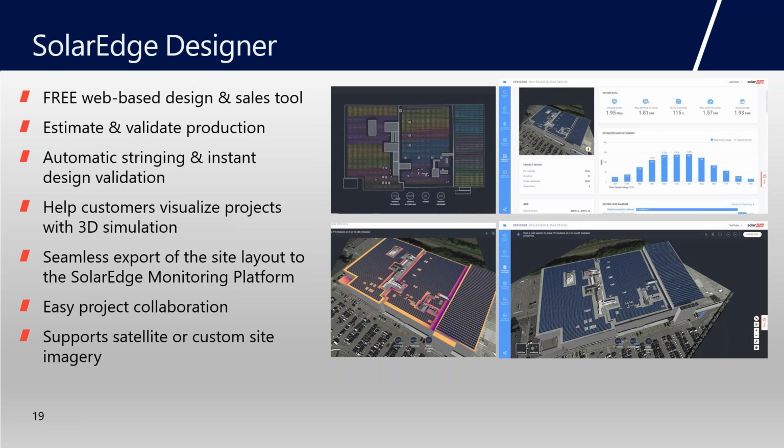If folks are looking for more detailed training on the Designer platform, I do know we have some online content available, but certainly if you want to reach out to me as well, happy to walk you through some of those user experiences with the design tool.